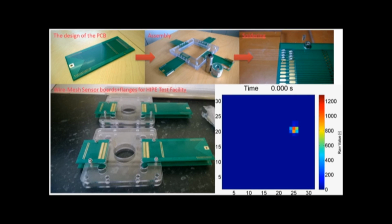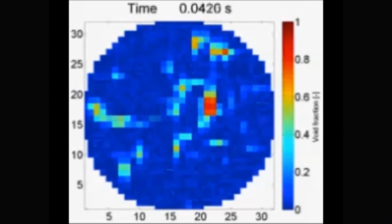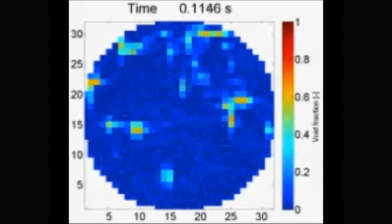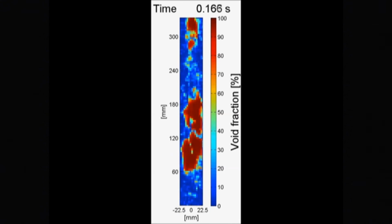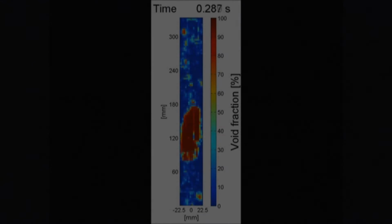HYPE is the first test facility in Finland with wire mesh sensors. There are two cross-sectional wire mesh sensors which measure the void fraction distribution of the pipe cross-section, and an axial wire mesh sensor which measures the development of the two-phase flow in the axial direction.